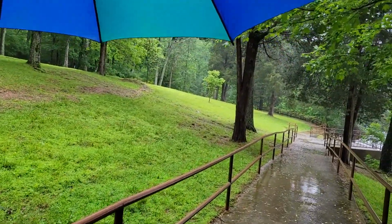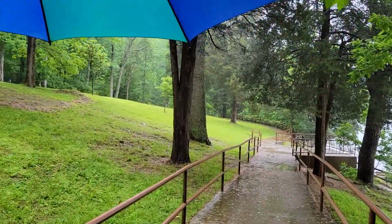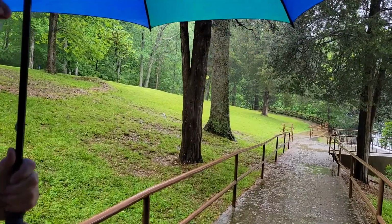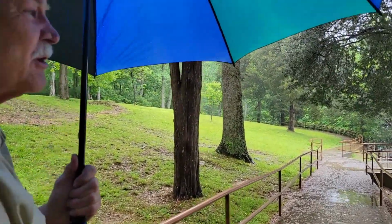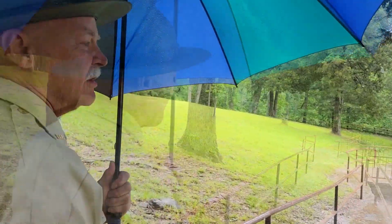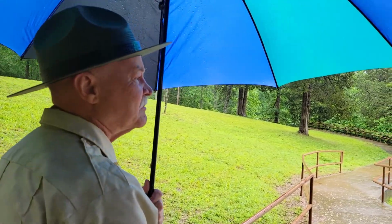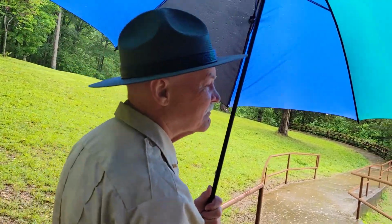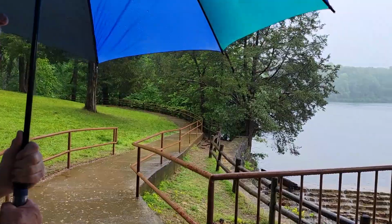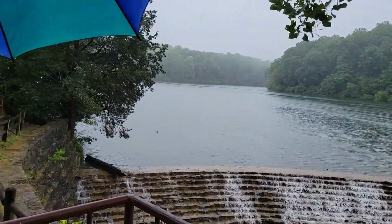Lake Woodhaven is the largest lake in the park, and it has group camps on it. The camp where they filmed Ernest Goes to Camp is on the right side of the lake up here. This was a part of the original park construction back in the 1930s. So they built the dam and then they put on their masterpiece, the spillway.